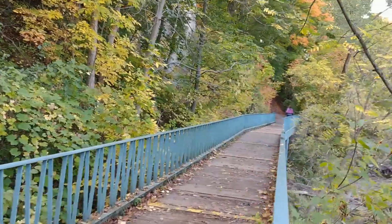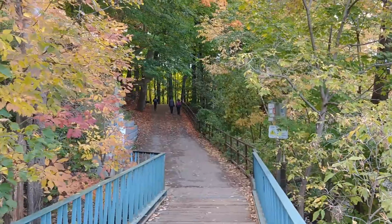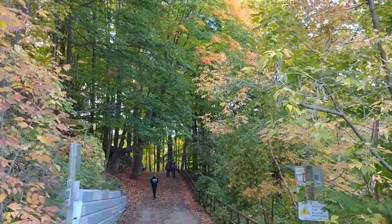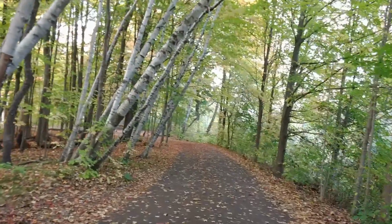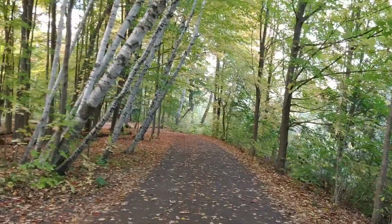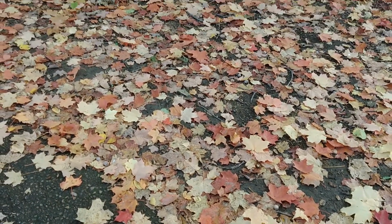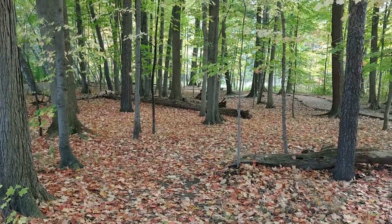The path moves on towards James Gardens, which we hope to cover next spring. This is a beautifully wooded area where you can come to enjoy the fall colors.